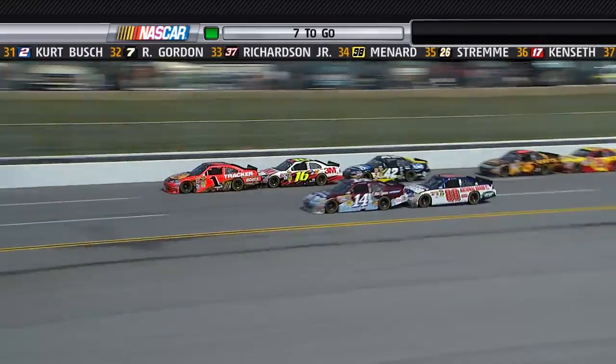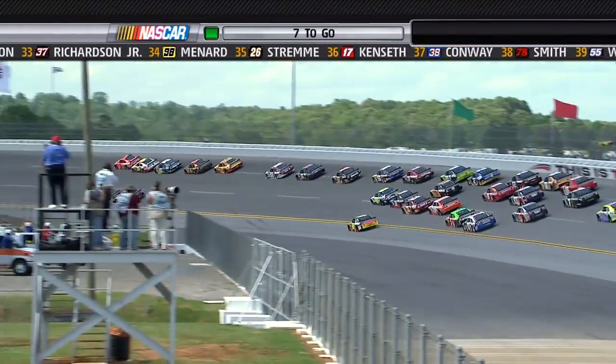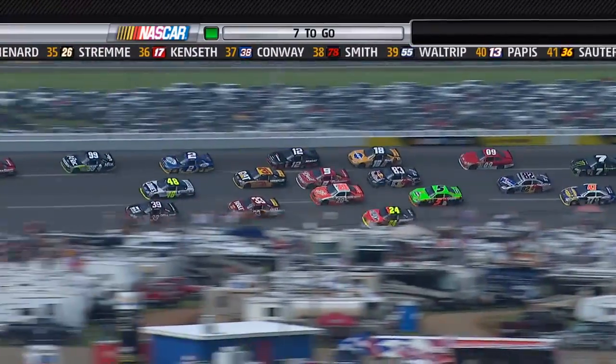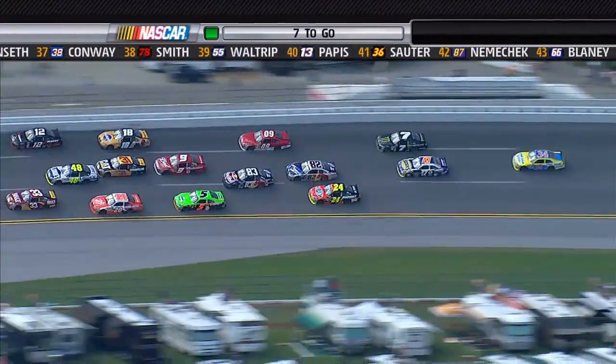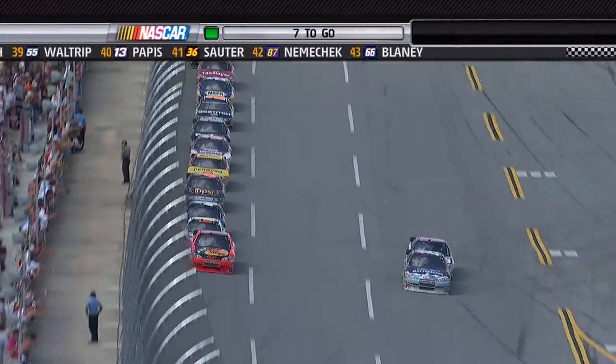But can they run that tightly packed together for 6.5 more laps, or is something going to have to give? Boy, Jeff Gordon in the 24 just got forced all the way down on the apron. He's going to really slide back. Car right there just got knocked out of line, lost his momentum. And it's Stewart and Jr.